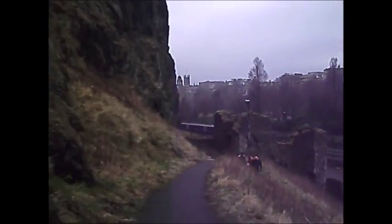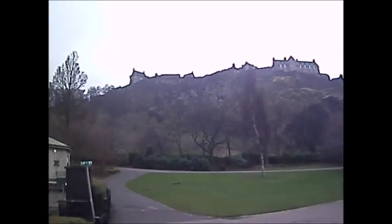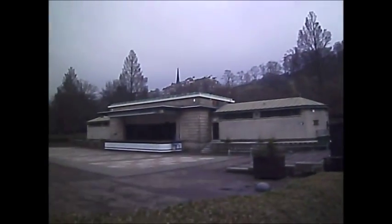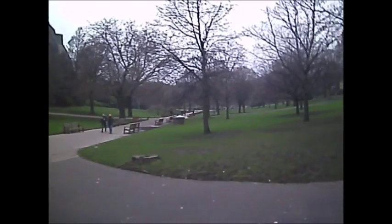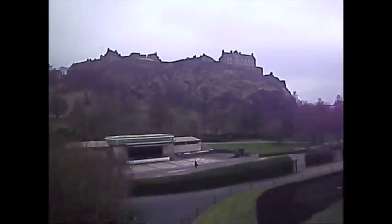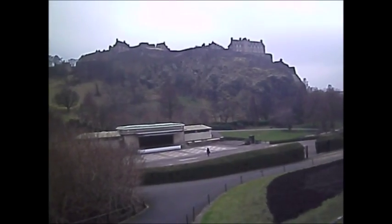Continuing down this tarmac path, there's the ramparts. Well above me, they're well over 100 feet above me, 200 feet maybe. There's Edinburgh Castle again, towering above this park, and Ross Open Air Stadium. Don't think there's too many open air performances today. Another view of the open air stadium underneath Edinburgh Castle.